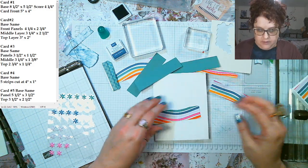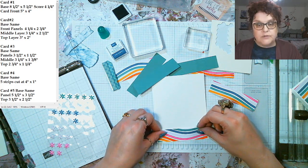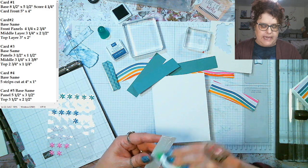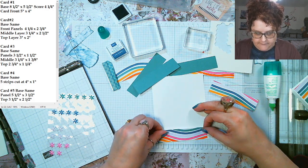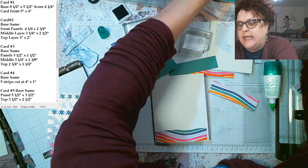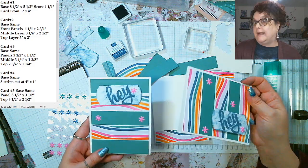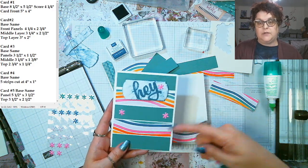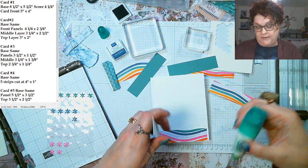Again, there's no right or wrong. I go pretty tight toward the end there and put the first panel down. And once you start laying your panels down, you kind of get an idea of how they're going to lay. So I'll show you both of these cards. One I did this direction. Isn't that fun? And one I did this direction. Again, there's no right or wrong. And this one I did 3 panels of the color, but this one I did 3 panels of the green. So it shows you how you can get a little creative with how you lay your panels down too.